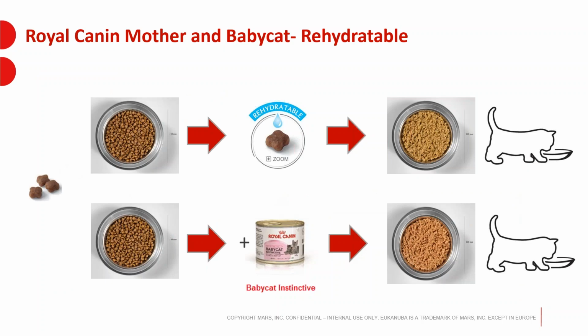With the mother and baby cat kibble, it can be rehydrated to create a soft texture, which is easily able to be chewed. It can also be combined with the baby cat mousse to achieve a different consistency, which may be preferred by some kittens. Instructions for all of these are able to be found online as well as on the packaging.